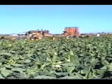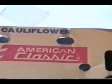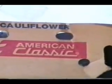First of all, how long has this crop been here from start to finish before the harvest? It's been here since late August or early September. It takes a long time to grow cauliflower. Now, do you plant these crops by seed, or by seedlings? We do it all by transplant. Everything we plant for cauliflower is by transplant.